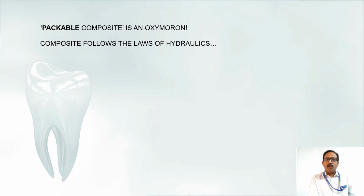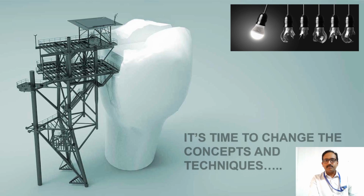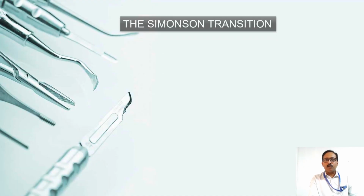Again, composite always follows the rule of hydraulics. So packable composite is an oxymoron. Composite can be heated and it can be packed into the cavity in a better way. It's time to change the concepts and techniques for composite.